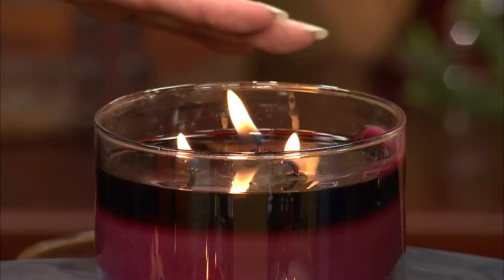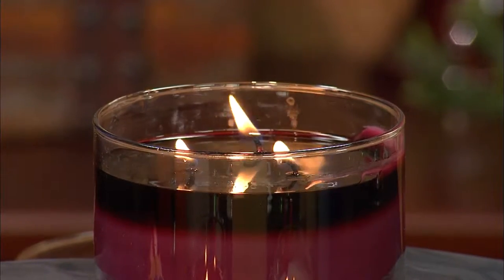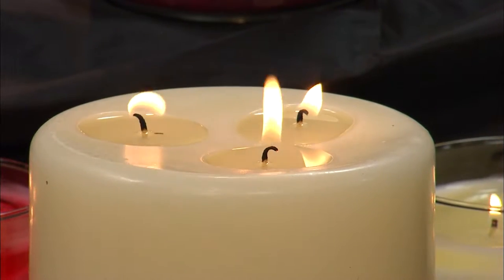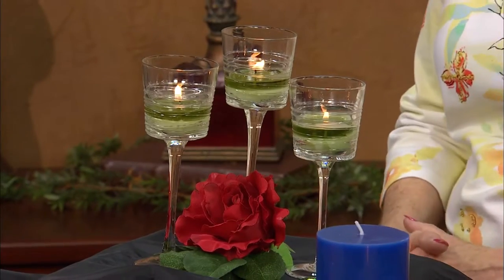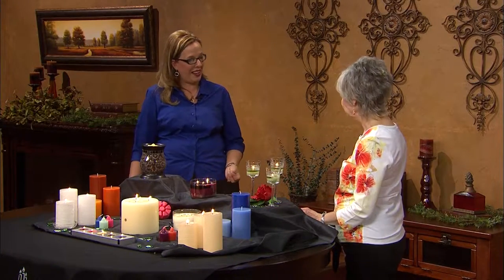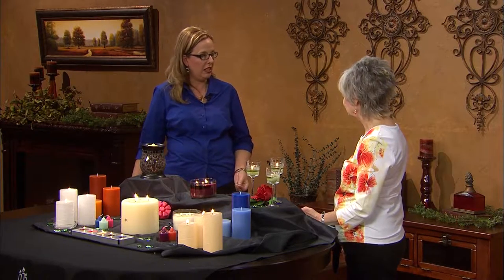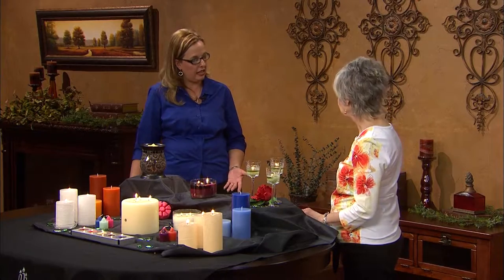You'll see here with these candles that they're liquefying. That's a really important factor to see, that they're liquefying completely across the top. And I love that the product is going to burn down completely, down to nothing, which is another factor: it consumes itself completely, and there's no wax left in the holder when it's done burning. So there's no waste. Exactly.